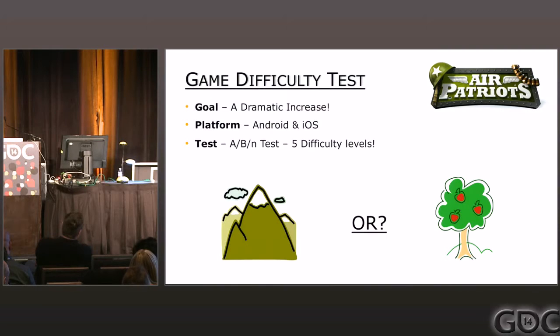We'd play tested this game. We'd gone through beta groups. We knew where the difficulty had been balanced out. We were sure we were right with it, but we made it 10% harder and saw this huge drop-off. What if we could make it 10% easier and see a huge raise, right? What would a huge increase look like? Could we get that real easily?